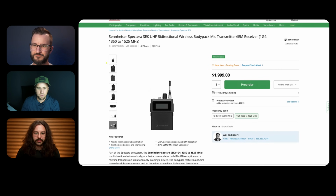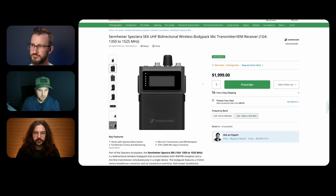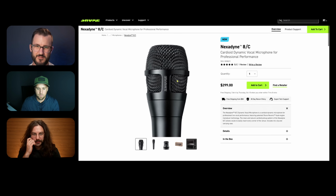I don't think we mentioned it while we're talking about microphones, and I don't know if it's on our notes, but that new Shure microphone capsule that you guys were excited about. What was that one? The Nexodyne. Yeah, pull that puppy up on B&H. This mic is so cool. You've used this, right, Luke?